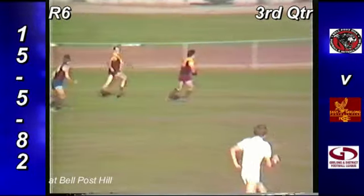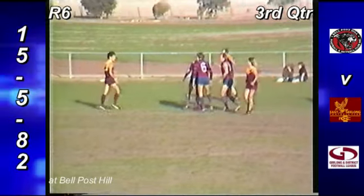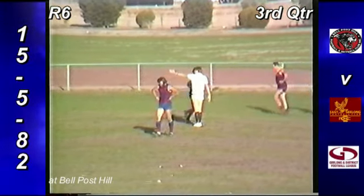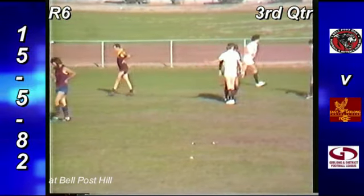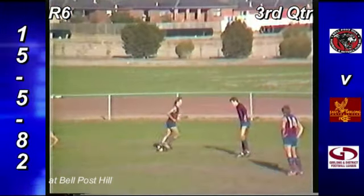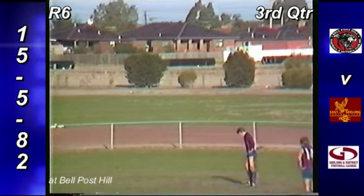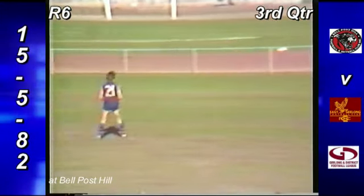Gets the handball going. Found Davies, who's been a dominant player in this first half. He gets the ball across to Smith, who tries the handball out in front of him, which he did. And in doing so, when he got rid of the ball, a Belpost Hill man grabbed him. And the umpire's paid a free kick for holding the man. And Smith has got the chance of kicking Eastern Suburbs' 13th goal. And he's directly in front of goal. Been told it's a beautiful kick of the football, and he's so far proved that right.